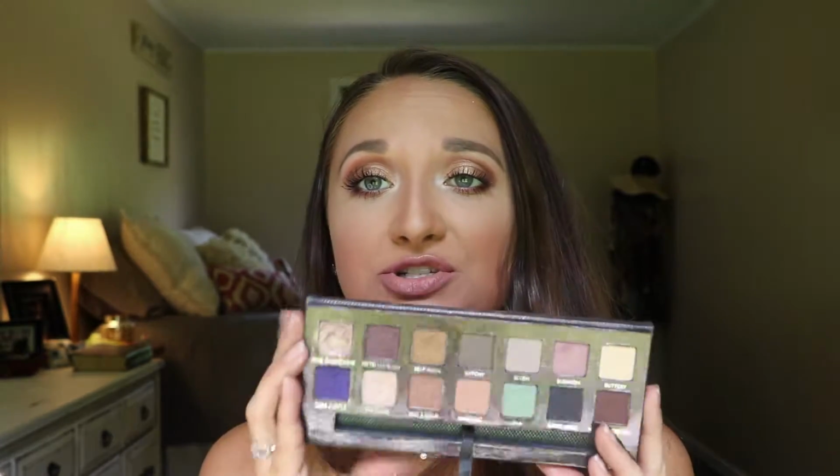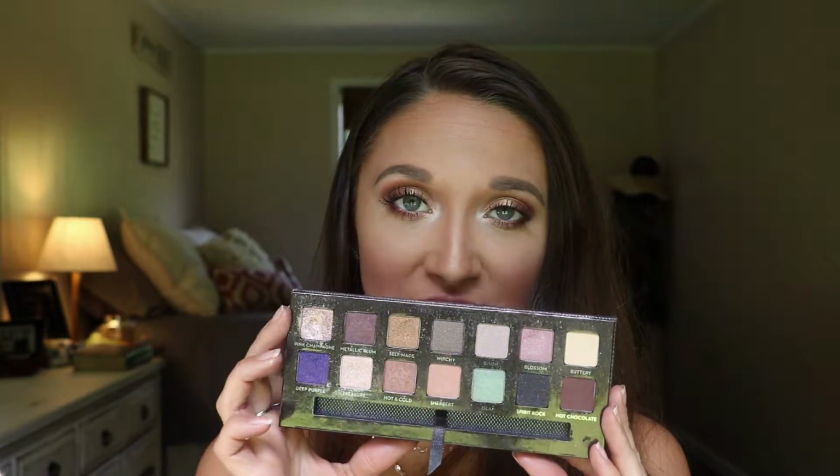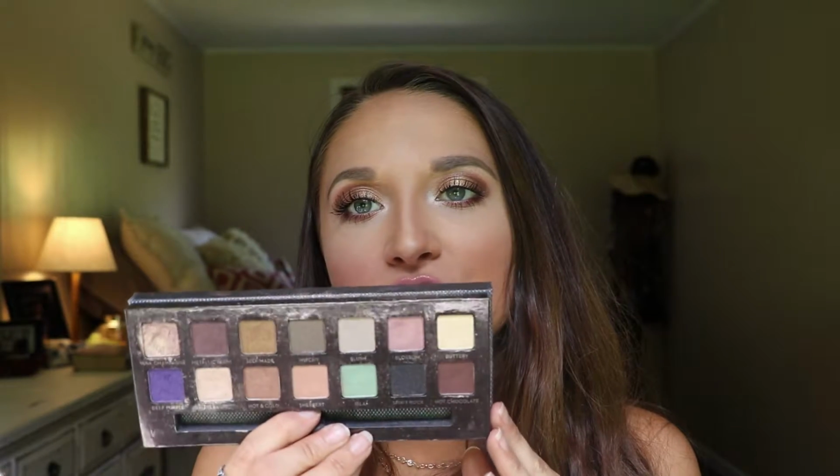Oh, sorry about me. Next I have the ABH palette. I think it's the Self-Made palette. Actually, the only reason I bought this palette was for this color right here. I've kind of played in some of the other shades before, but I don't know.